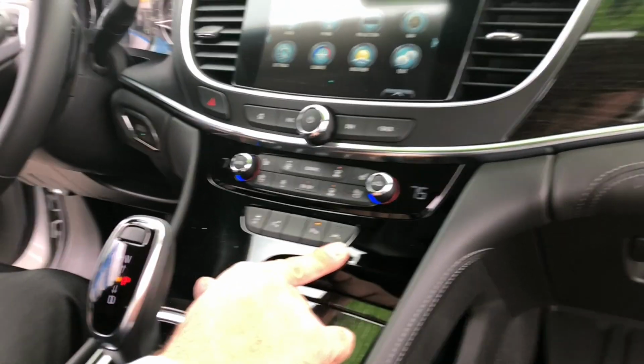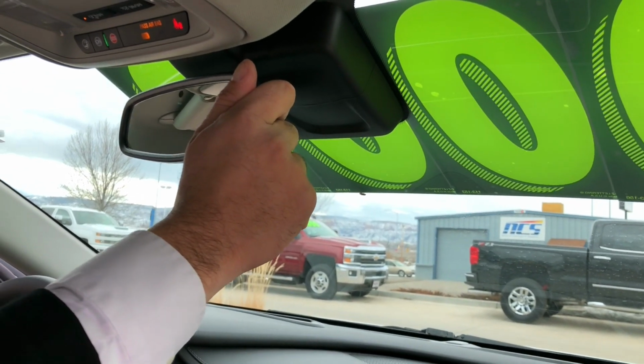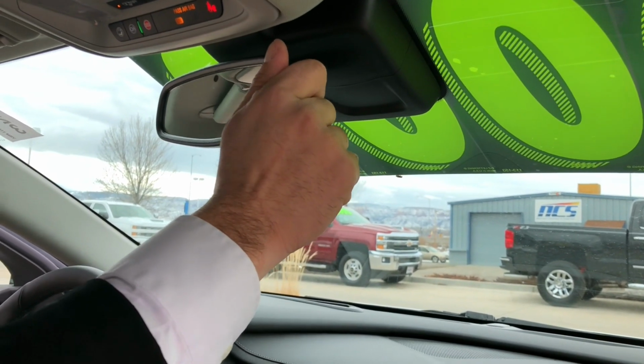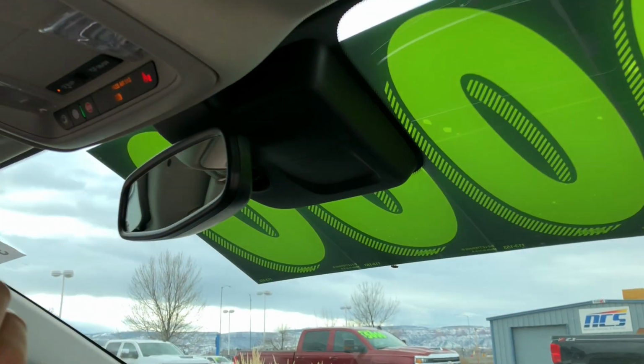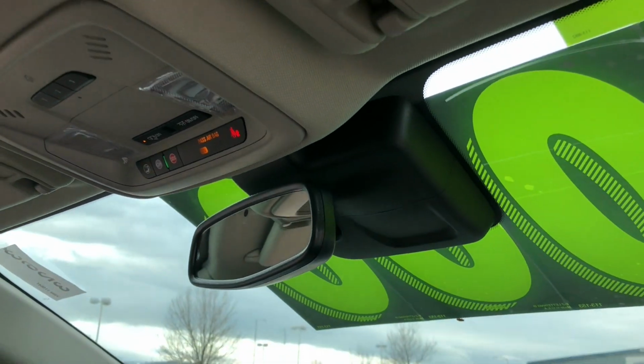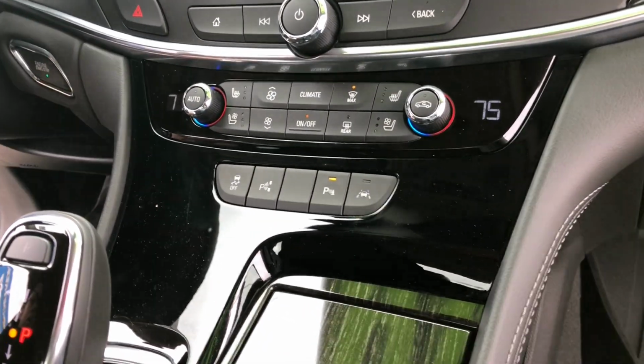assist. This will automatically use the camera integrated onto right up here onto your, gosh guys, I'm having a brain fart here, but right onto your mirror here. So this camera allows you to detect the lines in front of you, and at the same time it allows you to detect any vehicles as well.